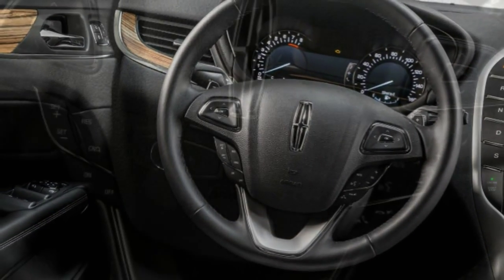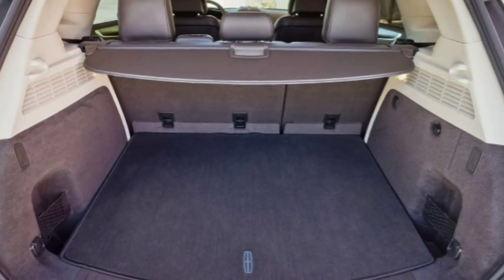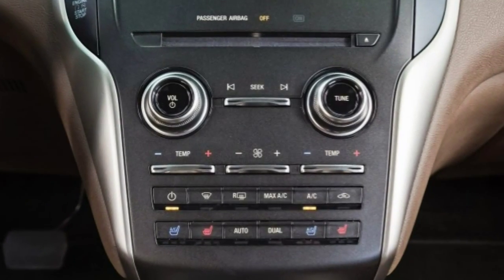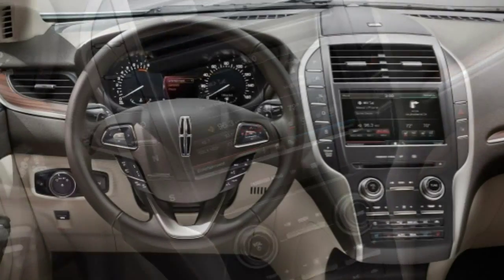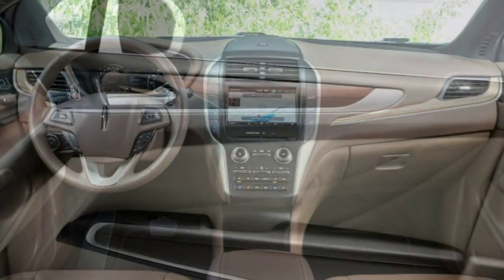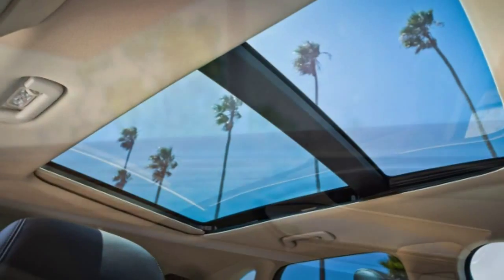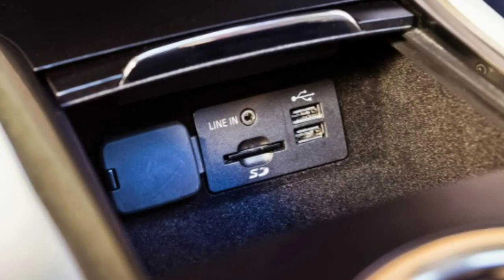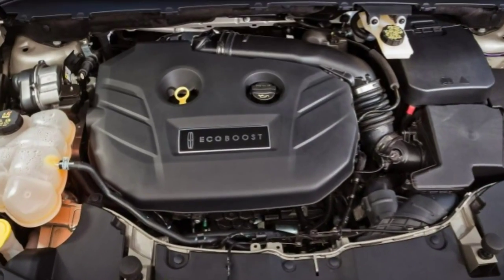Powertrains and performance. The 2015 Lincoln MKC's base engine is a 2.0-litre turbocharged four-cylinder rated at 240 horsepower and 270 lb-ft of torque. It's connected to a 6-speed automatic transmission. For this engine, front-wheel drive is standard, and all-wheel drive is optional. Fuel economy is EPA rated at 23 miles per gallon combined, 20 city, 29 highway with FWD and 22 miles per gallon combined, 19 city, 26 highway with AWD.